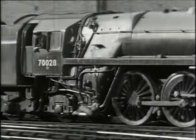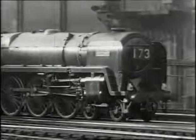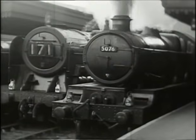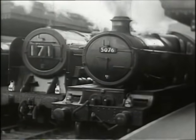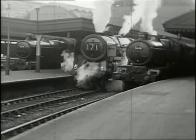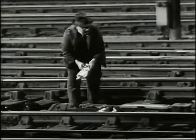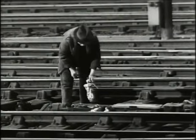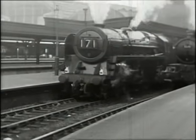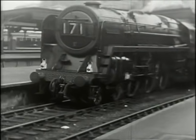Our regional roundup starts as usual with the Western, no longer Great. A batch of Britannias was allocated to the Western in 1951, the first Pacifics on these metals since the solitary number 111, The Great Bear, and of course LMS, SR and LNER participants in the 1948 exchanges. The Western drivers didn't really take to them, as their own standardization, which had now lasted half a century, meant they were familiar with one type of cab layout and method of working.